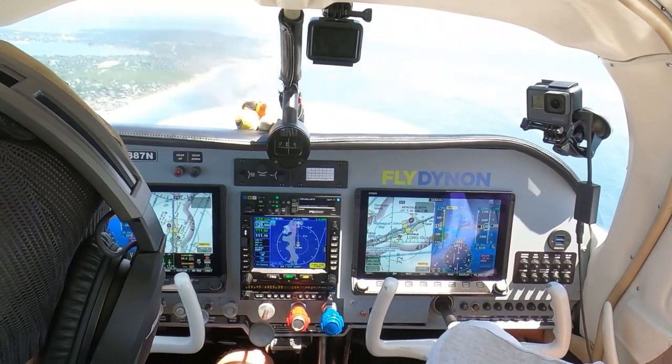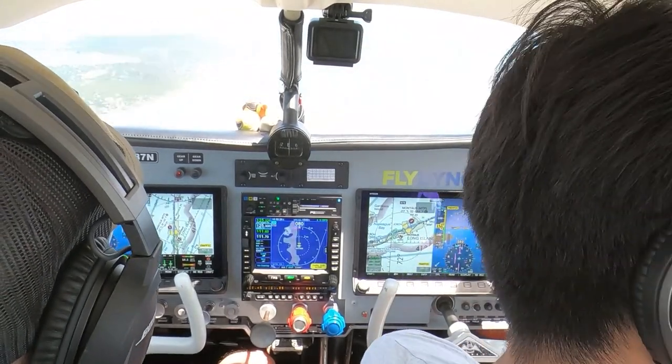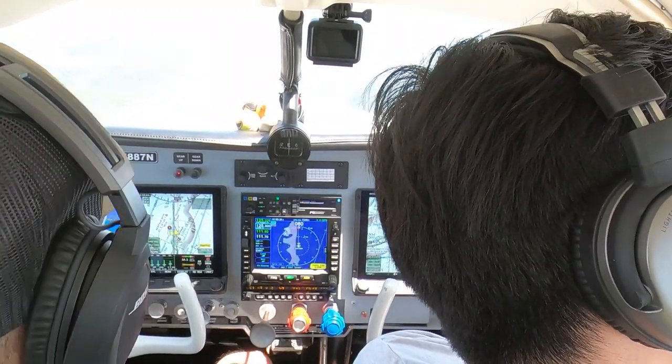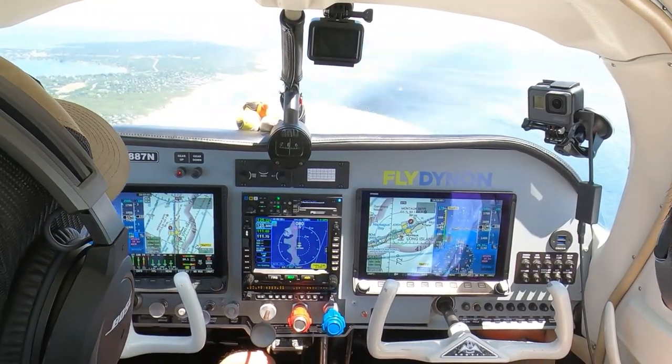So Pat, I'm going to plan a straight in for 10, unless it's just people in the pattern, then I'll go over the field for the left downwind for 10. Perfect. Are you going to fall in behind me? Yes. Copy that.